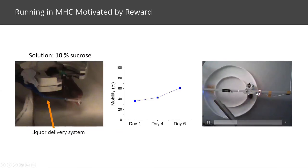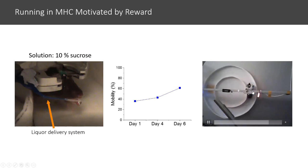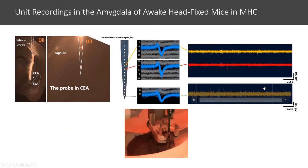Here he got a drop of sucrose, and after, at the very same place, he stops. And again, when he received another drop of sucrose, he performed another run. So these data collectively show that the mobile home cage is good to study behavioral phenotypes.